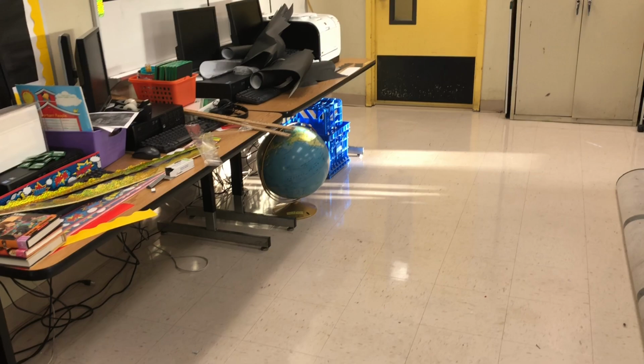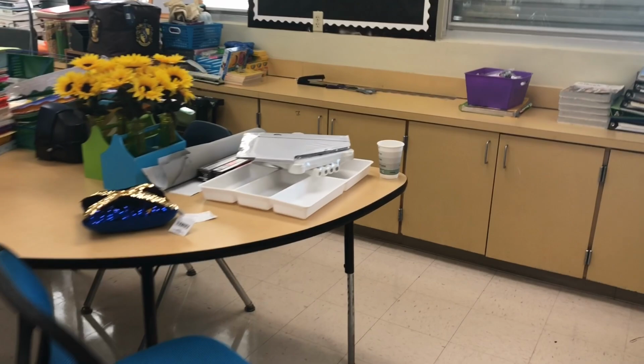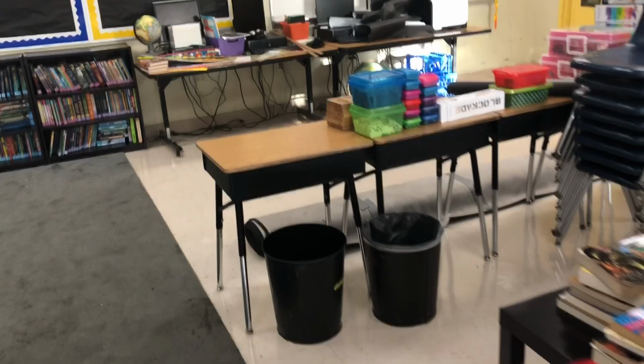If I put them up against the wall like this, I have more space here so I can kind of move my desk this way, which is good because right now where my kidney table is, which is for my small group instruction, there is a huge gap, which is nice, but see, these desks are right up against it and that doesn't work. So yeah, that's our computer tables. I might just leave them like that for now.